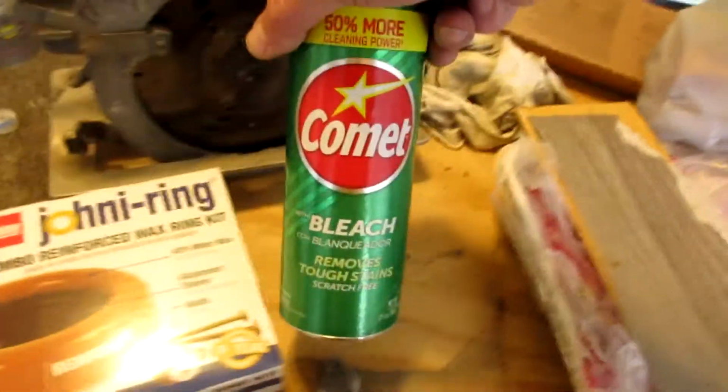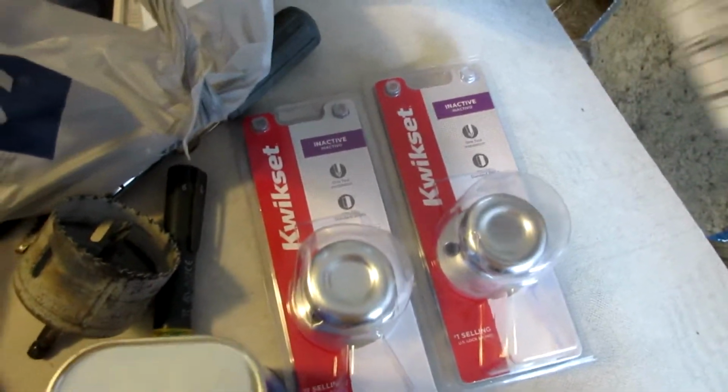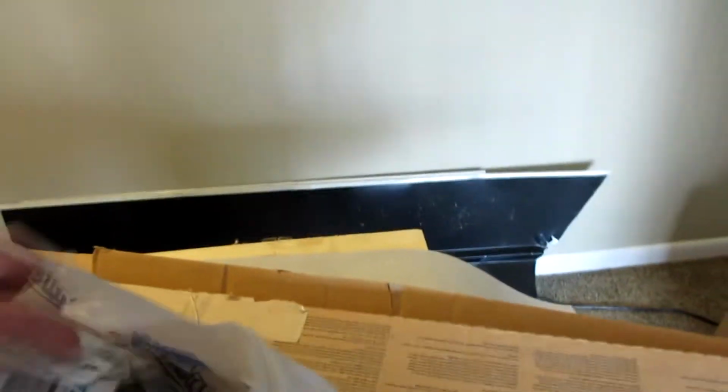I got floor leveler, another coat on the bathroom floor. I got a bathroom light fixture. Got a wax ring, but I don't need that yet. Comet cleanser, I gotta clean that disgusting toilet. I got 2 fakey doorknobs for the closet doors in the bedroom, and hollow wall anchors to hold them on the door. They don't have the ones that match our doorknobs, nothing even close, and I'm not driving all over town. Let's see, I got GFI, I need a new one in the bathroom and the kitchen.